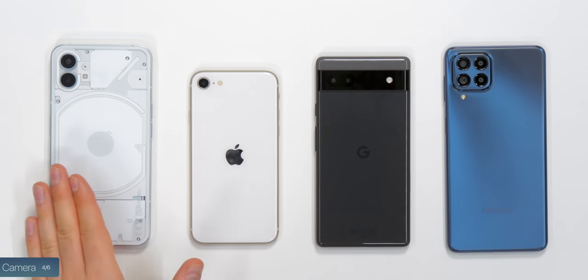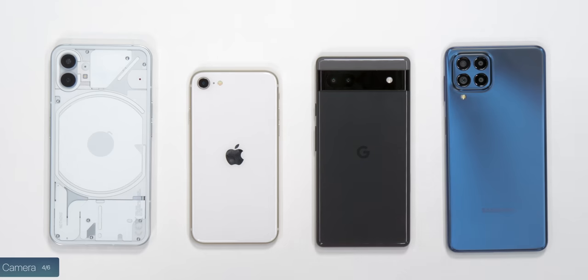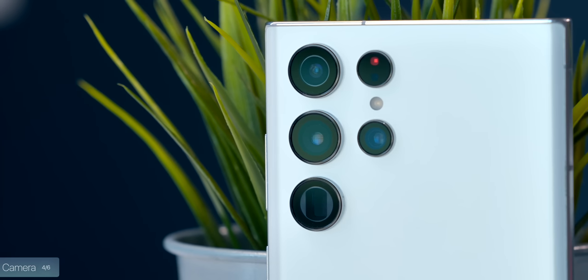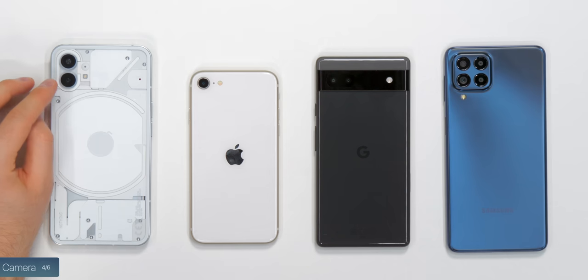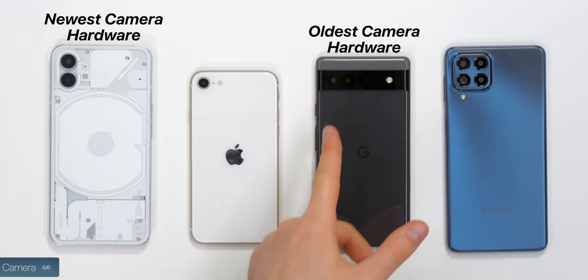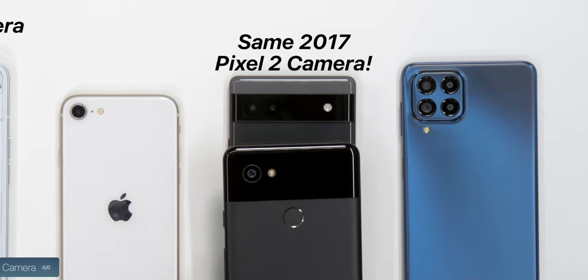So the Nothing Phone, the Pixel, and the Samsung all have an ultrawide module. The iPhone does not. Now, the Samsung has a crazy 108 megapixel sensor, but this is actually different from the one that we have in the S22 Ultra. So this is a lower-end version of it. Some interesting camera facts: the Nothing Phone has the newest camera hardware, while the Pixel has the oldest. In fact, it is actually using the same main module as the Pixel 2 from 2017. Okay, so in terms of which one has the best overall camera, that is the Pixel 6a.